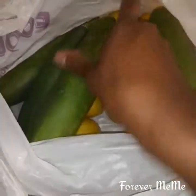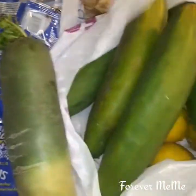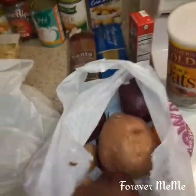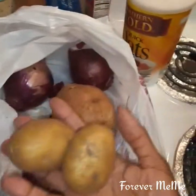I got 4 cucumbers. And these are all lemons. These are all lemons right here. So I got lemons, cucumbers, and I'm not really sure what these are. And I got a yam. Hold on, y'all. I got a yam, or a sweet potato, as you want to call it. I got 1, 2, 3. I got 4 red onion. I got 1 orange. And I think I got 2 potatoes in here. So, yeah, I got that. So, this completes the... No, it don't.